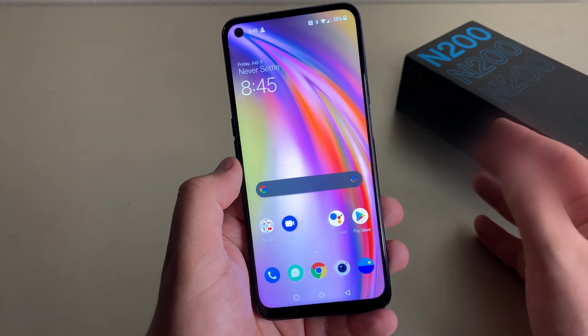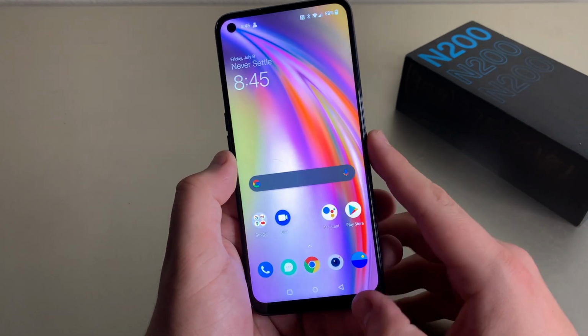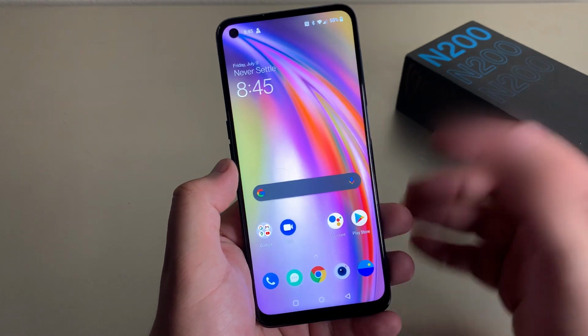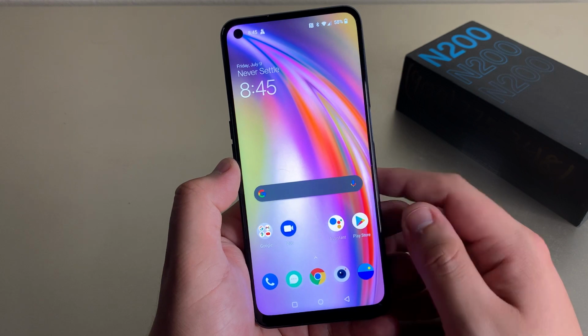So as far as it's sitting right now, I feel like this is the most well-rounded phone at Metro by T-Mobile for the price. You guys can get this for free with activation, or you can get it with the new line for only $59.99. So really insane value on this device.